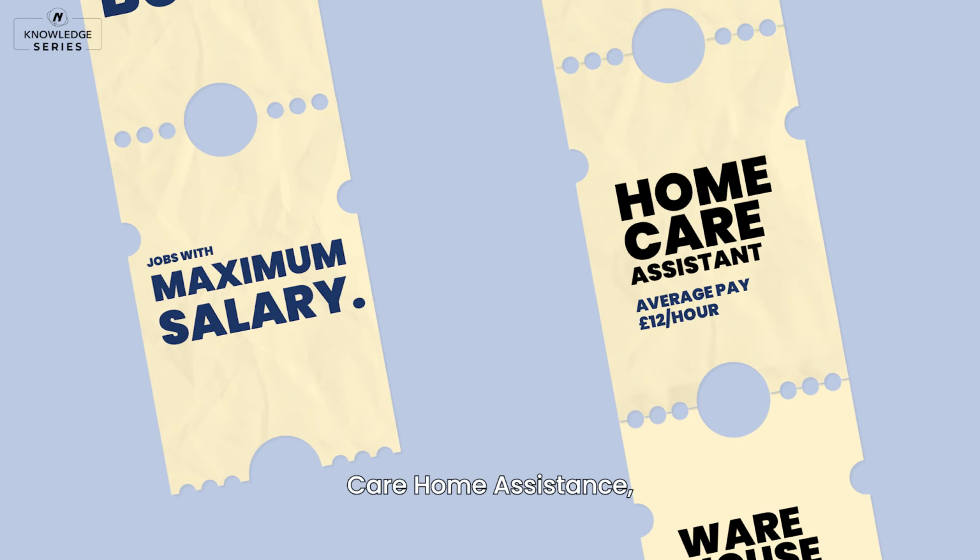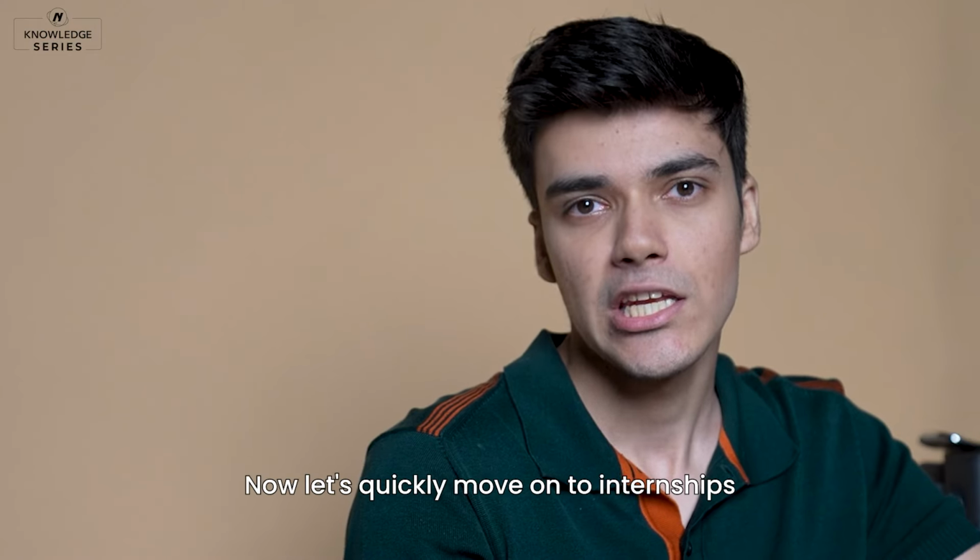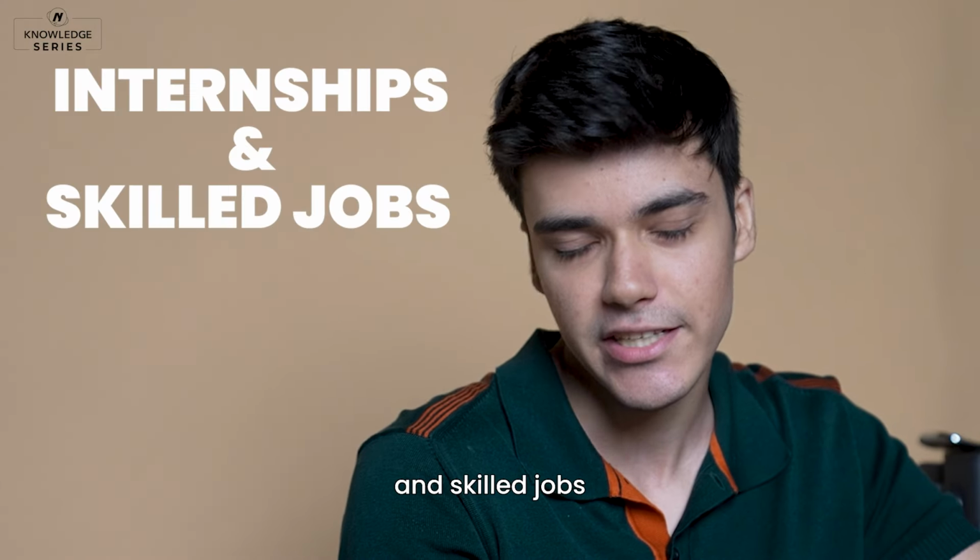Care home assistants, flexible work hours, you can even adjust them according to your term timings, pays around £12 per hour, and some of them even provide subsidized commuting to work. And jobs within your very own university. पढ़ लिया? Now let's quickly move on to internships and skill jobs.